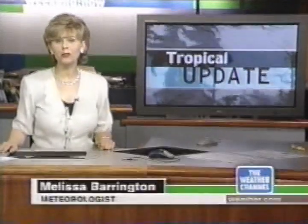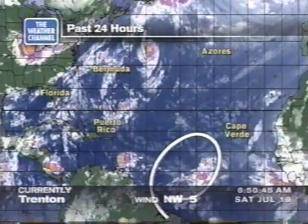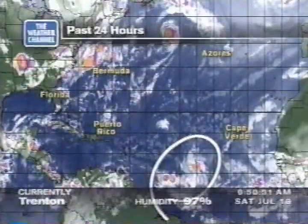Well, welcome back. It's now 50 minutes past the top of the hour. Time to take a look at your tropical update, and we take you first into the Atlantic Basin, where we're keeping a close eye on a tropical wave. We do have one tropical wave that is midway between Africa and the Lesser Antilles, and right now there has been little change in the tropical wave, but still there is some development possible over the next several days.